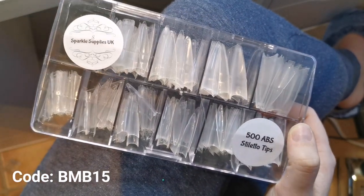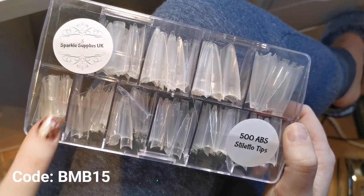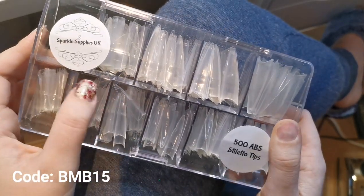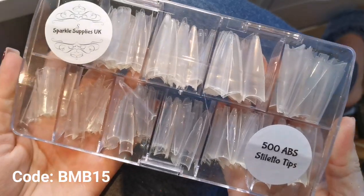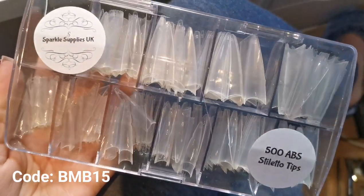I did mention in a haul video from Sparkles that I used to get these from Glitter Planet. The only problem is they changed them and I don't like the new shape, so this is why I bought them from Sparkles, to see if they'd got the ones that I used to use before. These are the ones I used to use and I'm really, really happy that I found them.